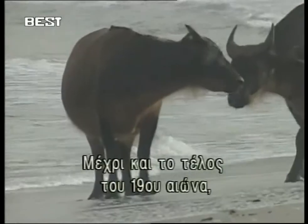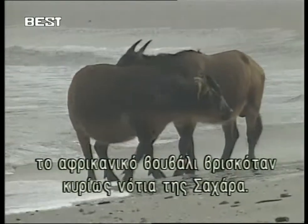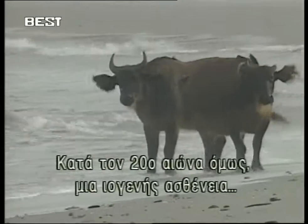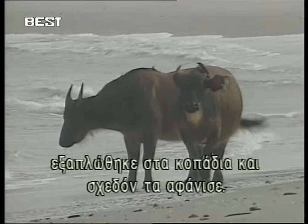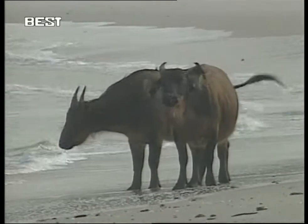Up until the end of the 1800s, the African buffalo was widely distributed south of the Sahara. But during this century, the cattle virus disease called rinderpest spread throughout the herds and almost exterminated them. Gabon is one of their few remaining habitats.